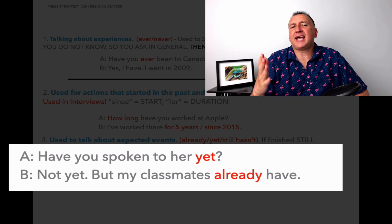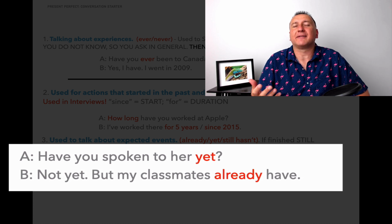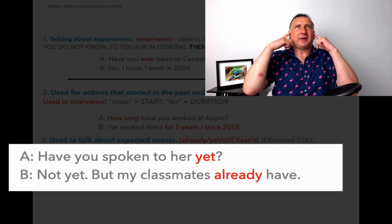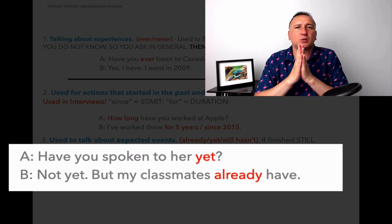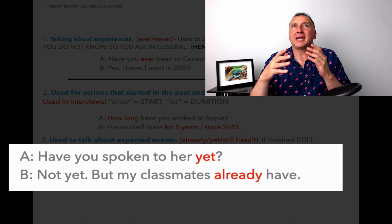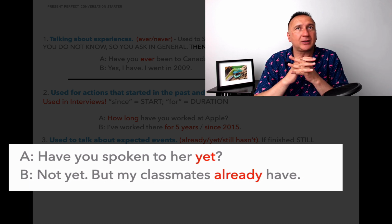And I can say, not yet, right? It hasn't happened till the moment, but my classmates already have spoken to her. You see how it's finished? So we think, oh my God, then if it's finished, we should use the past, but we don't. We use this one in the present perfect because it's somehow connected to the situation right now. Maybe you have a problem and you have to speak to the teacher really, really urgently.